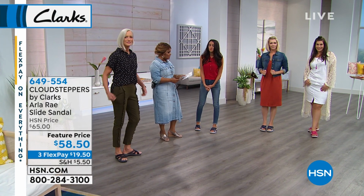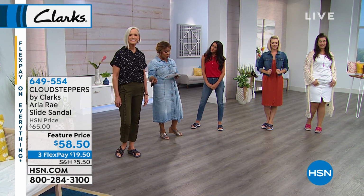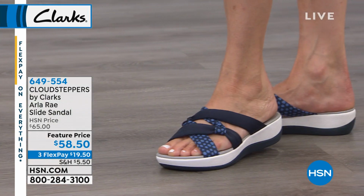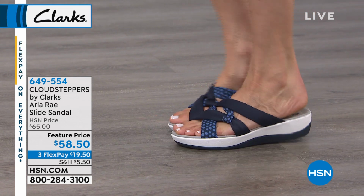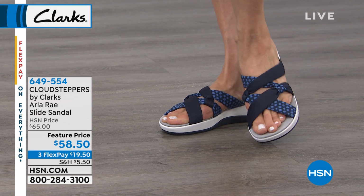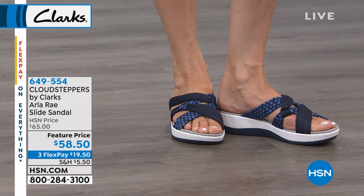And the price I want to mention is a terrific value. Our original price on this style was $65, and we're offering it at $58.50. So if you're just tuning in and you're wondering, should I buy these true to size? The answer is yes. Yes, definitely. All three of our models are wearing their exact true size, and we're offering this to you in medium and wide width. And I want to touch on that for a moment, because I myself, having a wider foot, right?